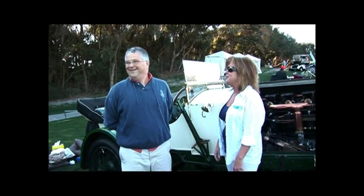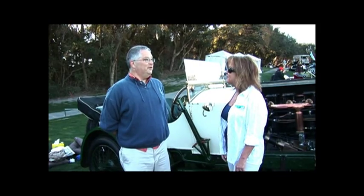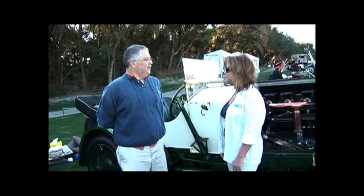Because as you can see, there are a lot of crazy fools here that like to play with antique cars. There are so many cars there. I'm like, wow, wow, wow. Yeah, it's fun. I'm most excited about this one. And this is one of our favorite events to come to in the year. It's just a nice, laid-back, beautiful setting.